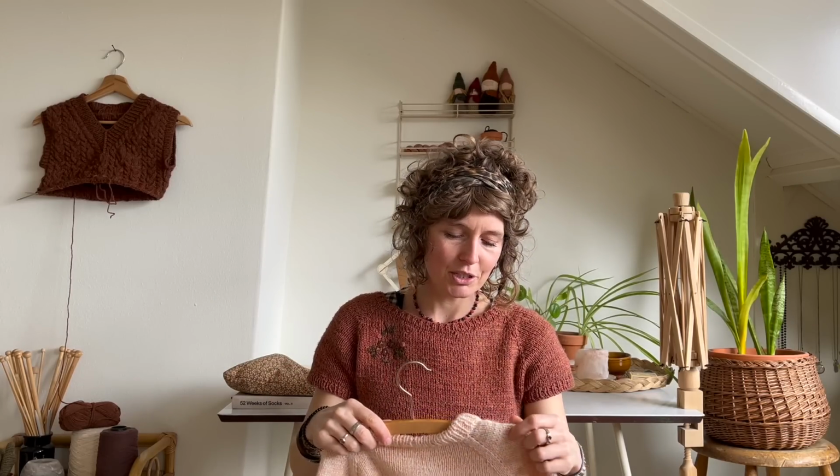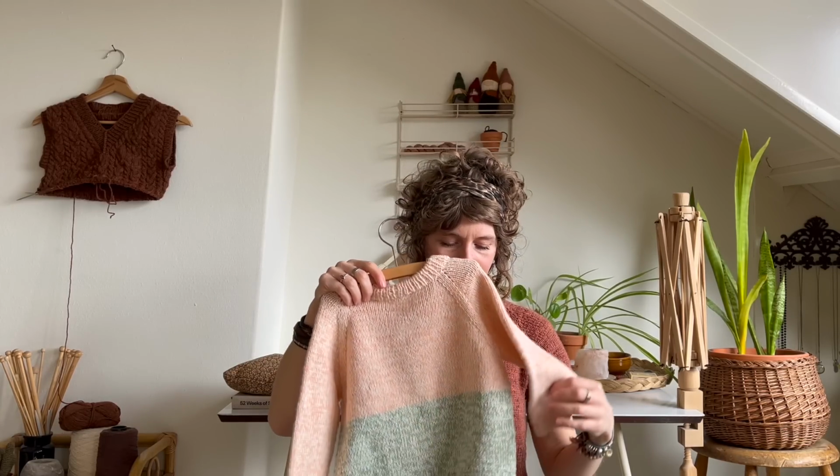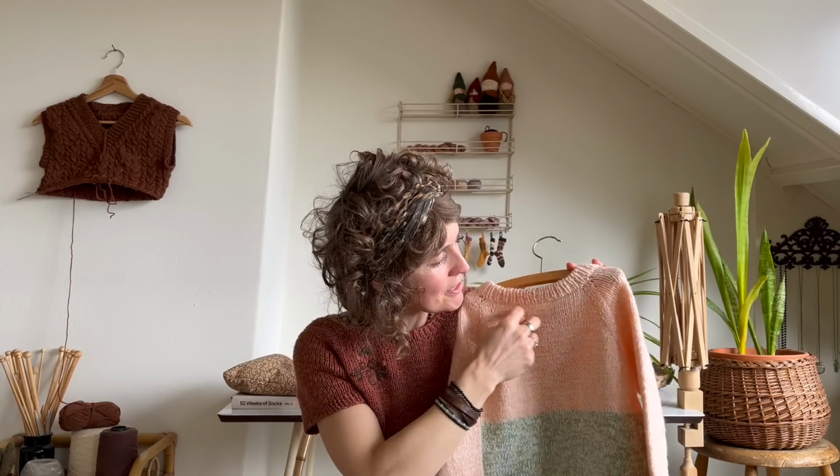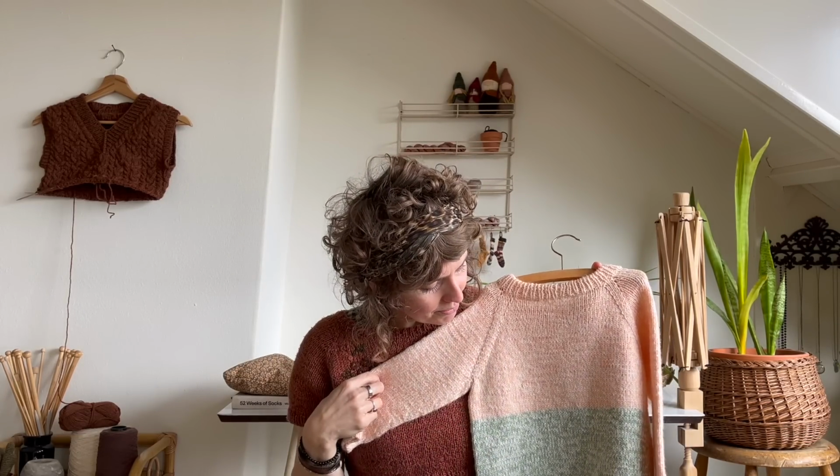Okay, here it is. I think it's dry now. I put it in the sun because the drying process was not as fast as I wanted it to be. This is the back. This pattern has short rows, and I think it will improve the fit. I didn't fit it on my niece yet, but it looks very good.